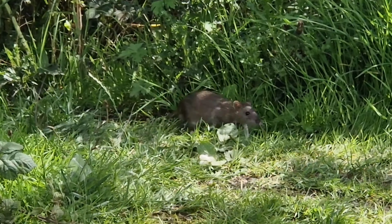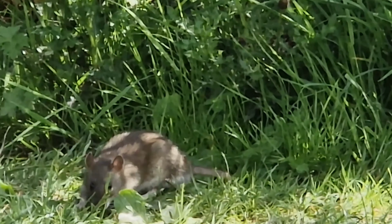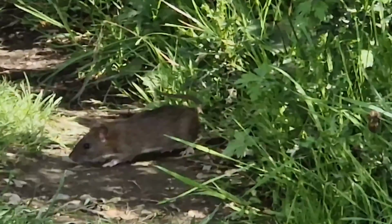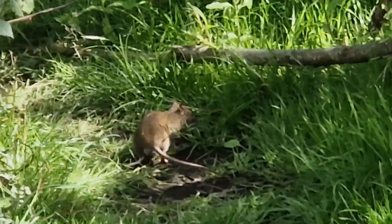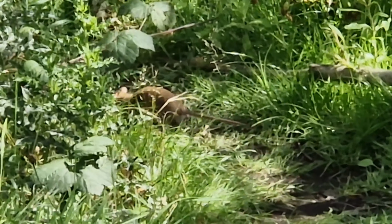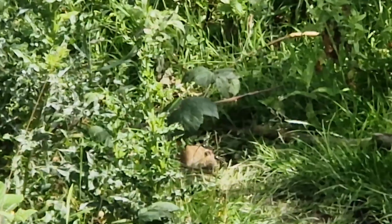Here we have some rats. Rats are very social. They have really good memory as well. They are excellent climbers, jumpers, and swimmers. They are actually colorblind. They have very poor vision. They live for 2 to 4 years.